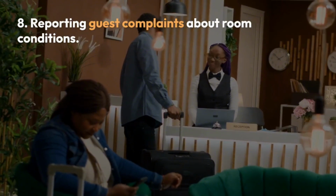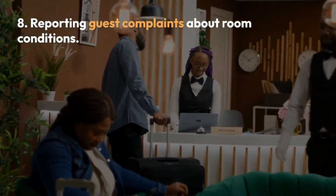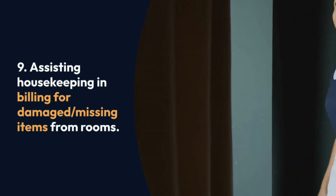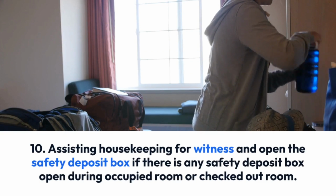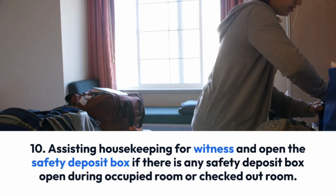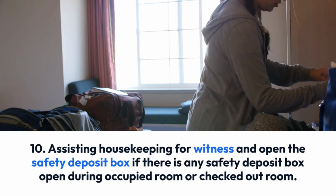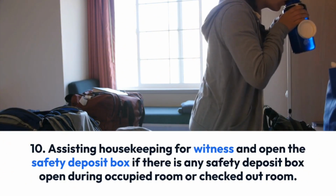8. Reporting guest complaints about room conditions. 9. Assisting housekeeping in billing for damaged and missing items from rooms. 10. Assisting housekeeping to witness and open the safety deposit box if there is any safety deposit box open during occupied room or checked out room.